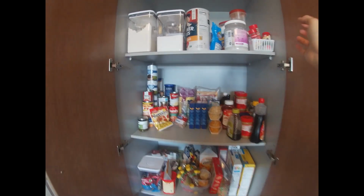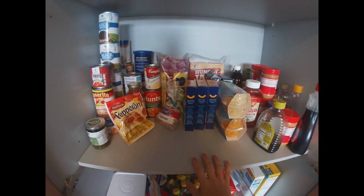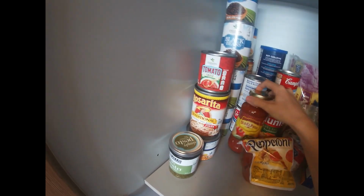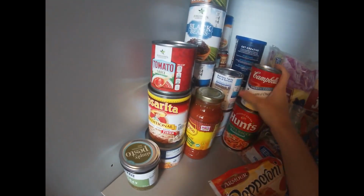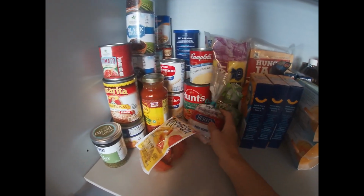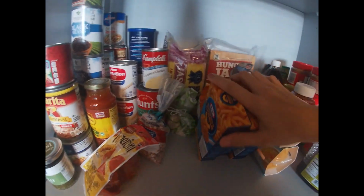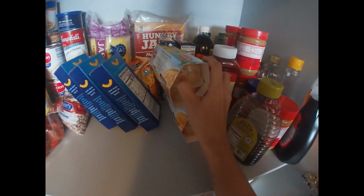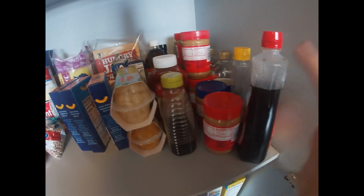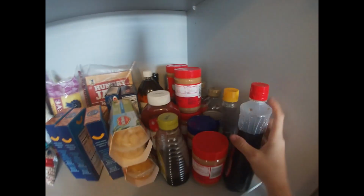So this is our pantry. We've got all of our baking stuff up here, flours, sugars. This is canned foods. So some beans, sauces, cream of chicken, evaporated milk, more pepperonis, some beans. Dawn loves to make refried beans, rice, mac and cheese, or peaches and pears, some pasta. And then this is peanut butters, syrups, honeys, and then overflow dressings and things like that.